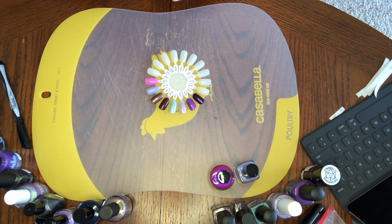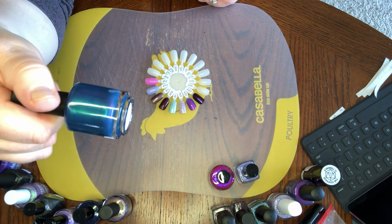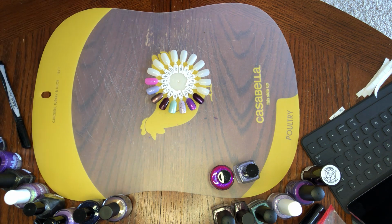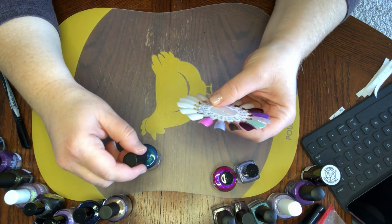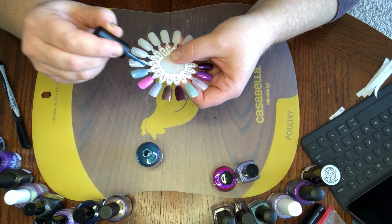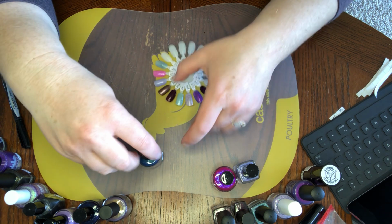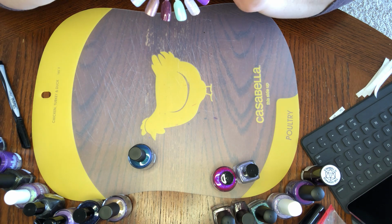The next one's gonna be Fair Maiden, Wildest Dreams, and it is a turquoisey blue with a pink gold, purpley shifting shimmer. No flakies in this baby. I love a good shimmer polish. Not everything has to have tons of glitter and flakies to be pretty. This is a pretty base color. This is just kind of a unassuming turquoisey color here. It'll be fun to see how that baby builds up here.